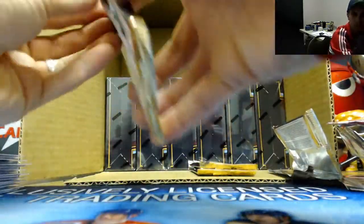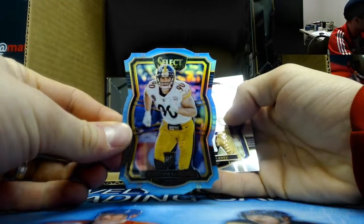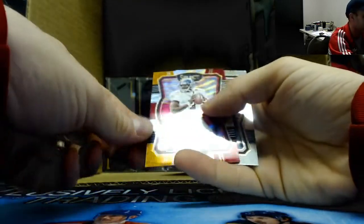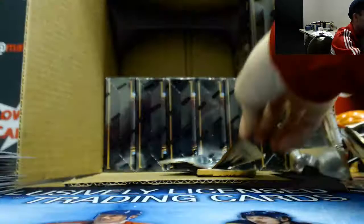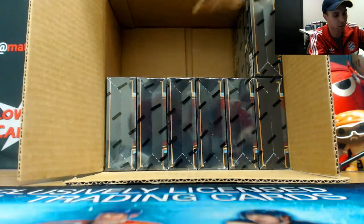Tricolor Marvin Jones Jr. for the Lions. TJ Watt for the Steelers. Blue die cut, 99. Another Mike Vick, tricolor, second one. Falcons and last pack in this box is base. All right, huge hit on the Kamara. That is ridiculous. We're four boxes deep. Keep it rolling.